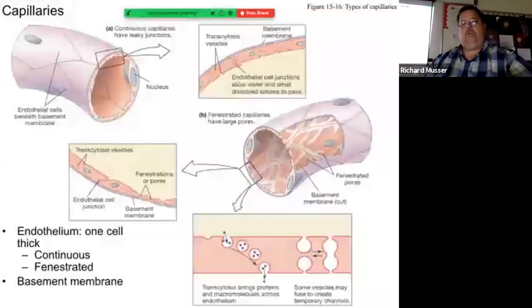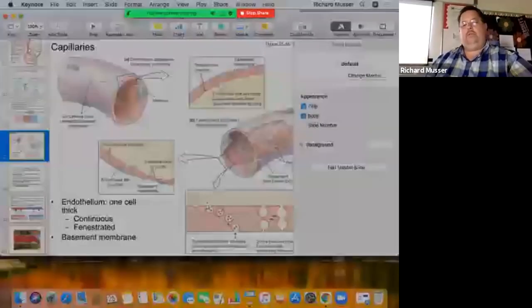Now we're looking at a picture of capillaries. There are little cracks, leaky junctions, on the endothelial basement membrane that allow substances to move through and for gas exchange to take place. But for bigger proteins and so forth, they can also do transcytosis. If you look at the lower right corner, you'll see transcytosis.